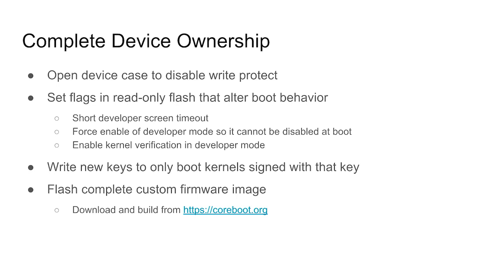And then if you really wanted to own your device, you could generate a new set of keys, put those keys into the firmware, and ensure that your firmware can only boot kernels that you've signed and not kernels that Google has signed. And then if you want to take it a step further, you can download the firmware for your device from coreboot.org, build it, and have it boot however you want. At this point, it probably isn't running Chrome OS anymore.